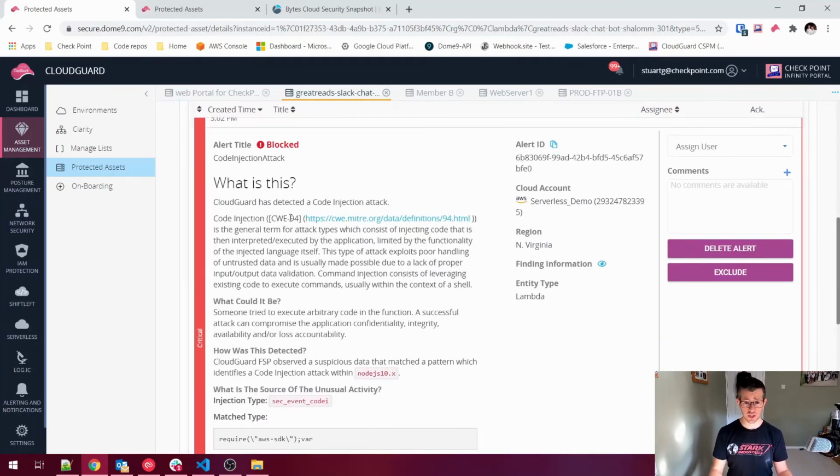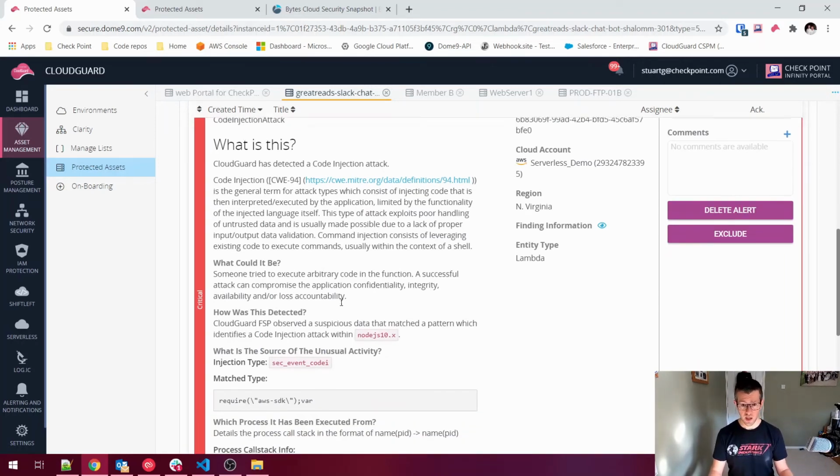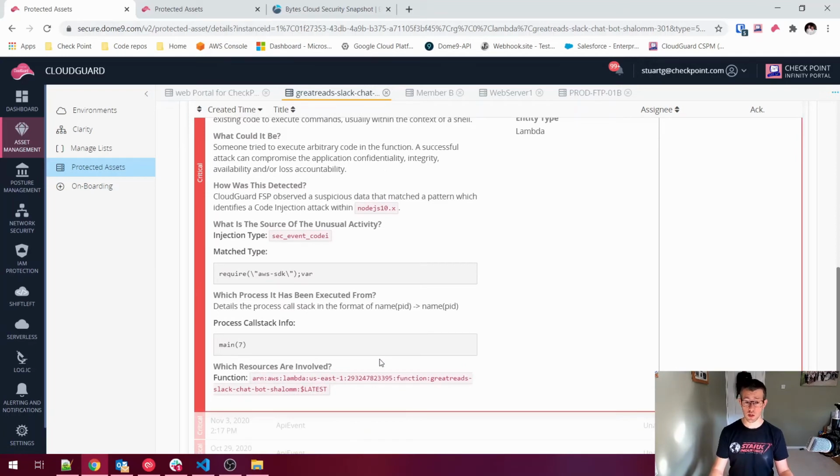So we've got code injection attacks. It will give you a description of what that particular attack method is and what part of the code it was where we detected that particular attack. So again, if your developers or your architects, engineers, whoever it is in your organization want to go off and fix that particular problem, they know where to look. It's not just a case of we found something bad, go find it and fix it.